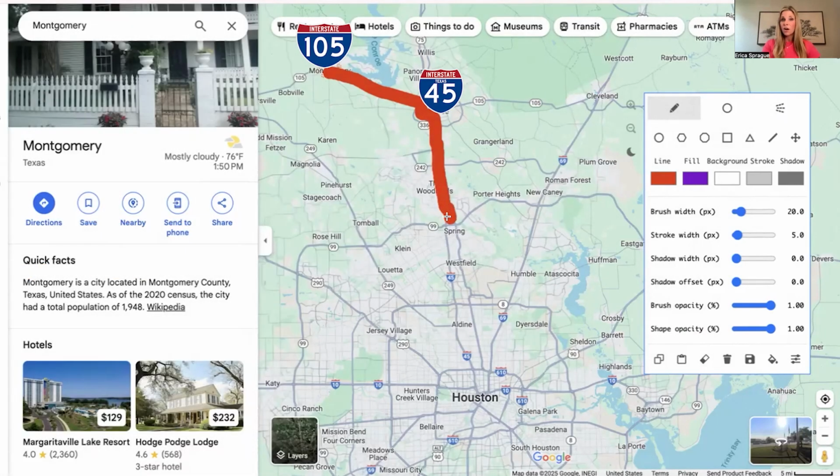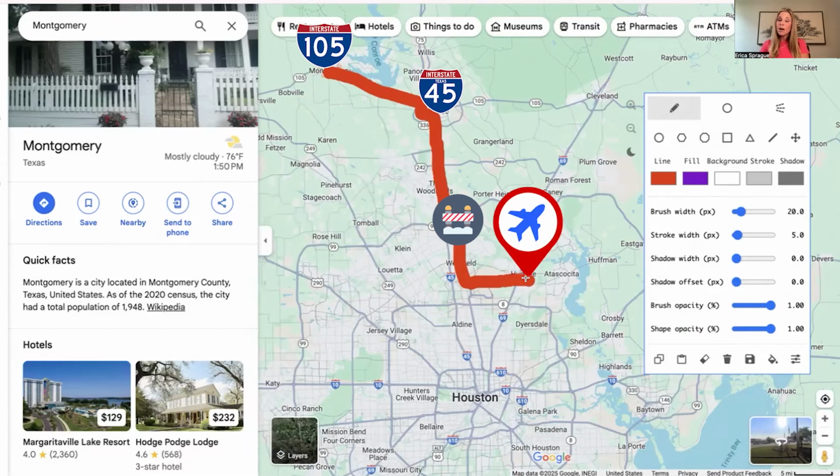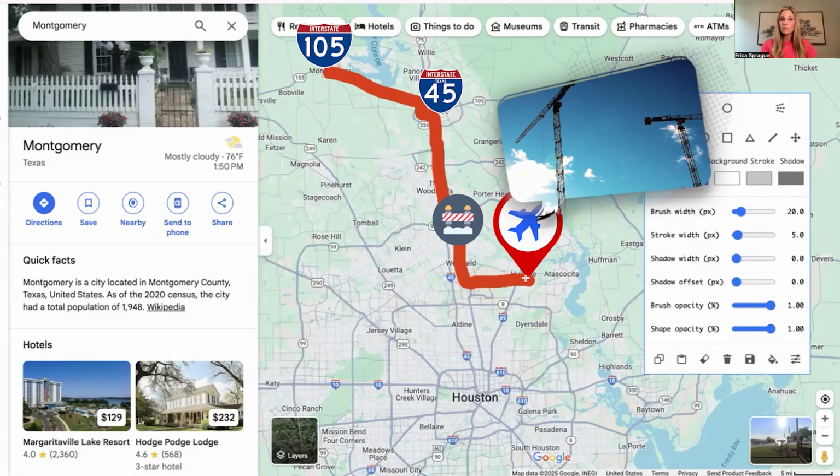And in my opinion, the Hardy Toll Road is the best way to get to George Bush, also known as International, IAH, and come over to the airport. And that's going to take you anywhere between an hour and an hour and 15 minutes, depending on where you're coming from and the traffic. Currently, the airport is going through a lot of construction, and that is causing delays. But from Montgomery, generally speaking, it should take you about an hour and 15 minutes.